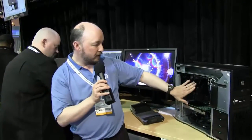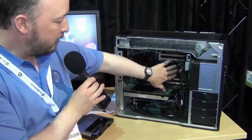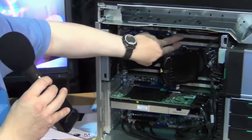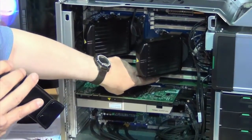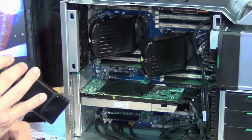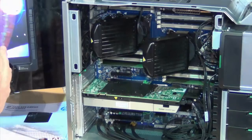Here are the CPUs. There are 2 CPUs in this design. This is a dual socket motherboard. Intel's design here actually has the CPU with memory on both sides of it. There's memory above and memory below. And that's Intel's server architecture. These are server-class CPUs. In this workstation, it's the E5-2600 series of Xeon CPUs from Intel.